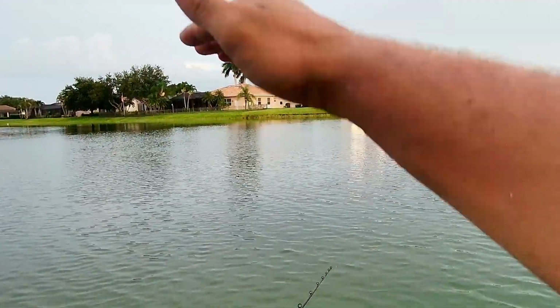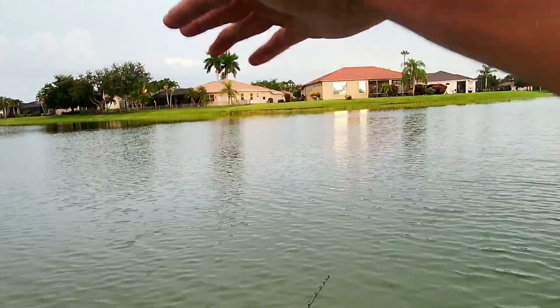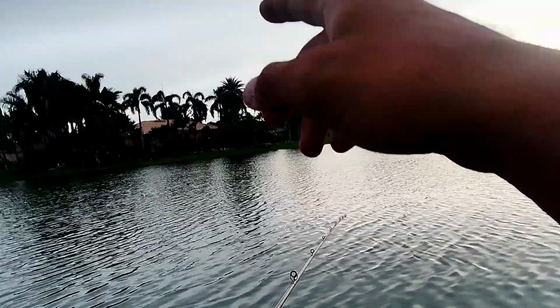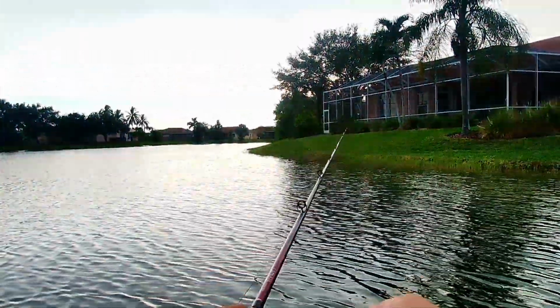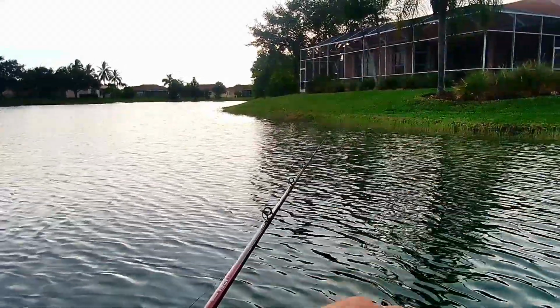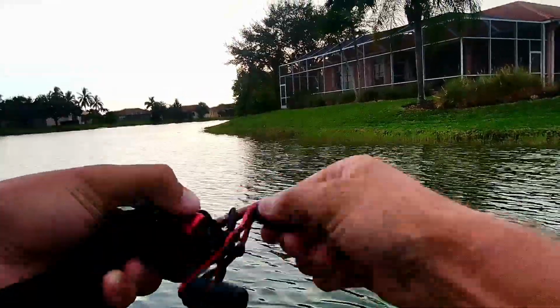You could cast it, let it sink to the bottom, land on the ground, start jigging it up, let it sink to the bottom again, jig it up. Now the sink and jig is my favorite for deep water. But if we want to cast on a bank, get out as close as you can to the bank. Let it sink first. And then we're just going to start twitching it the whole way in.